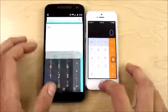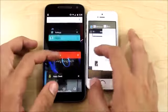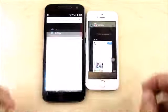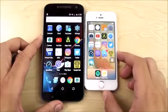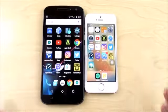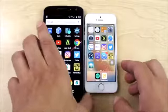You see the calculator had to reload there on the Moto G4. Now some might say that, oh well, iOS holds a picture in the background, it's not really open if you try to tap something. Well, I didn't really notice that too much on my 5S, so I would say multitasking is probably a go on the iPhone 5S and the Moto G4.